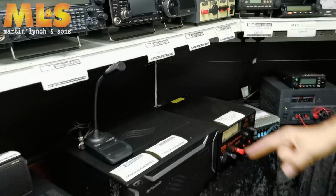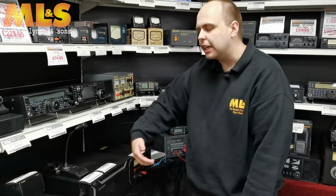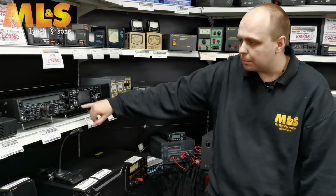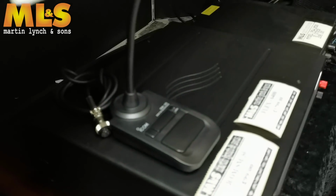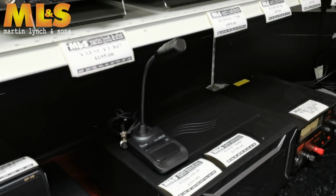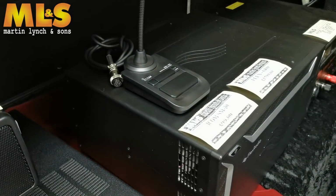Jonathan, SM30. So Martin just told you about the 7300. How about the little desk mic to go with it? Of course, you don't have to use it with a 7300. You can use it with a 7610 or any other ICOM radio that has that 8-pin round connector on the front. It came as a job lot with one of the 7300s we've currently got. It's in the same condition as that 7300 that Martin's just told you. Absolutely like brand new, boxed and complete, £99.